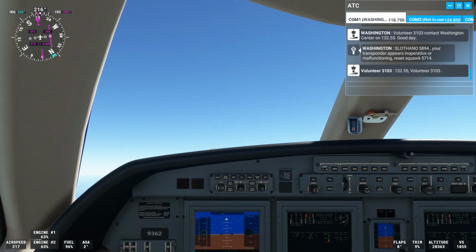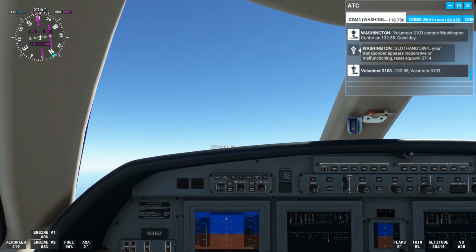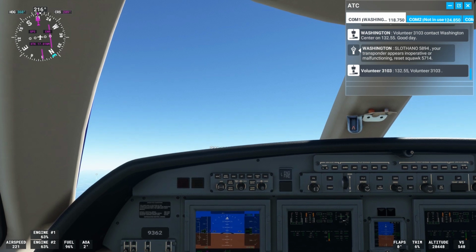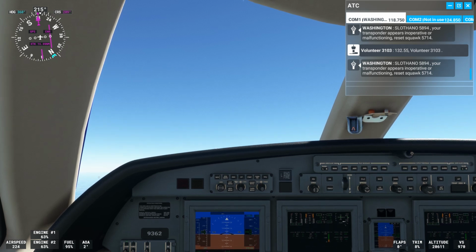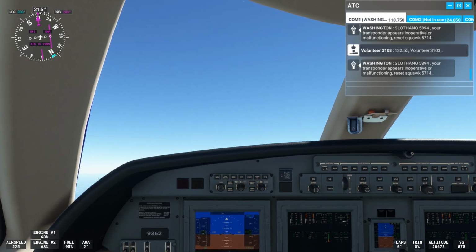I know it's malfunctioning. I can't reset squawk. It won't let me reset squawk. You know, I'm about to do a landing at Charleston, or no?